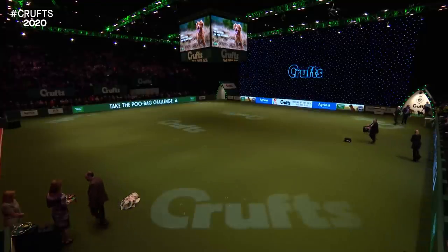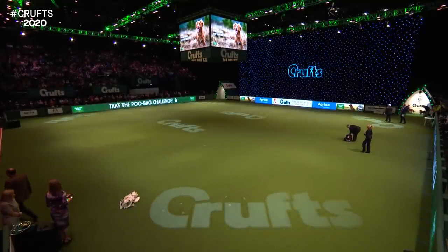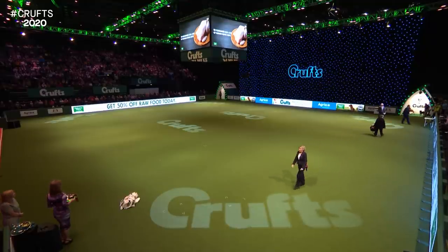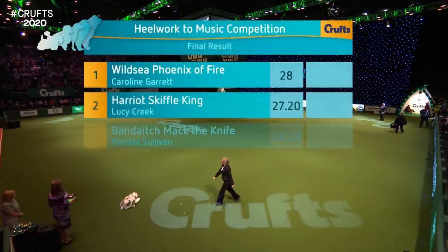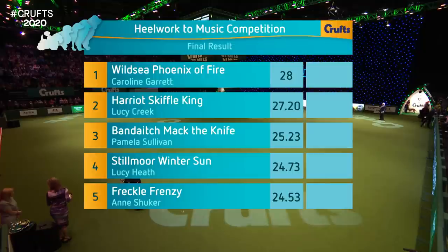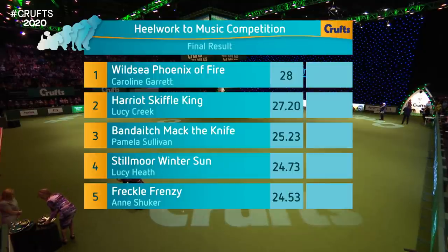So all of these dogs have done incredibly well, even just to get here, haven't they? I think we just need to really emphasise that. This is the best of the best. They have had quite a journey to get here. They have to start off qualifying through novice, intermediate, into advanced. They have to then go to a qualifier show where they have to get one of the two tickets to get to the semi-finals. And then they've got to be in the top 10 there.